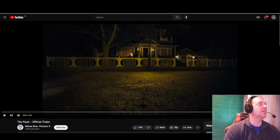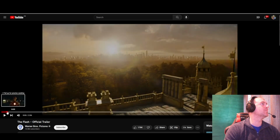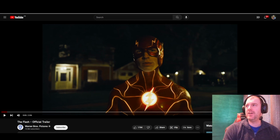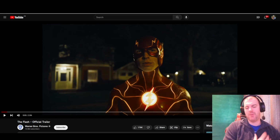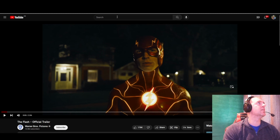The Flashpoint story, which it is obviously based on, is a resetting of the DC universe in the comics anyway. So, a couple of things I thought were cool, like this suit. Apart from it making his head look really big, the suit's cool. I like this suit. It's better than the one from the Justice League movie, which had armor plates on it, which didn't make any sense for a speedster. Why is he covered in armor? This is going to weigh him down. This is slick, looks fast.